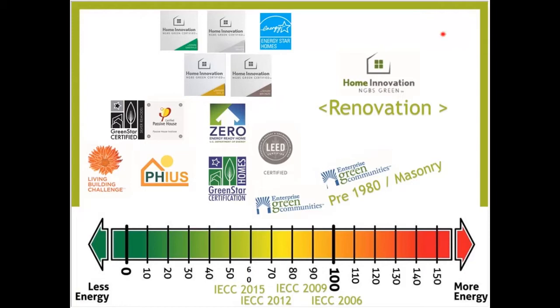Now I put this over here because I just wanted to show you that the Home Innovation Lab on the renovation side doesn't care about the IECC code, doesn't care about the HERS index. So it's just taking your building, if you have a terrible building that's over here, and you can just improve it by 25, 35, 45%, well, you might have a building that performs here relative to all these other homes. So in some ways, if you're looking for an easy-to-use program with low requirements, here you go.